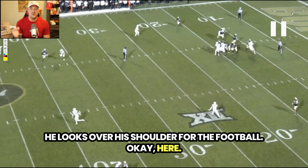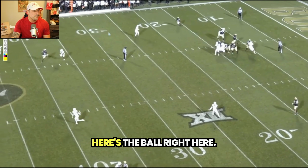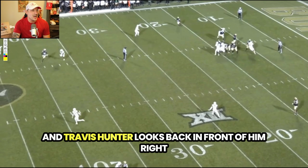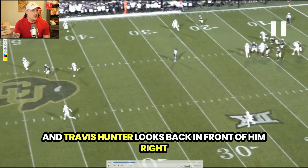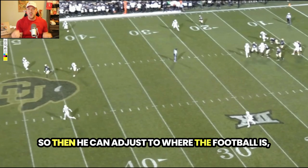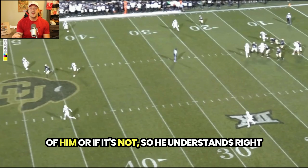He looks over his shoulder for the football. Okay, here's the ball. Right here. It's being released right now. And Travis Hunter looks back in front of him right here, making sure that there's nobody in his way, so then he can adjust to where the football is and if it's going to be thrown out in front of him or if it's not.